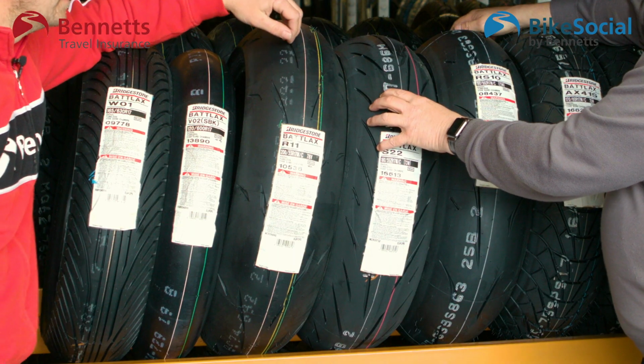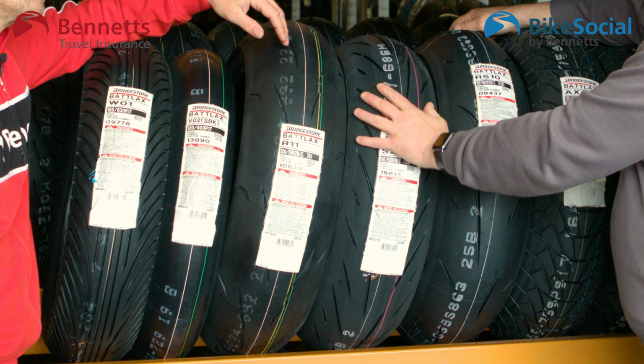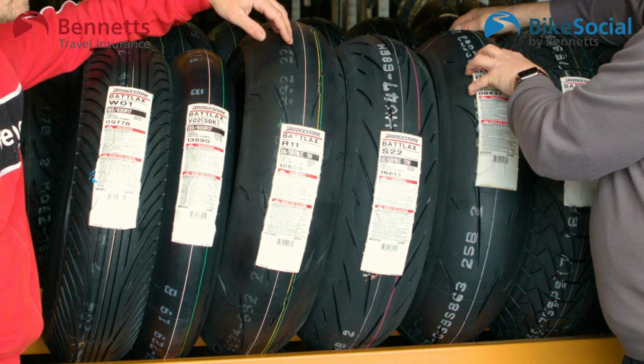Whereas with something like this, you're always in its temperature range. And that makes a massive difference. So you'll actually get more grip from this in everyday riding than you will from that. Yeah. And from this.